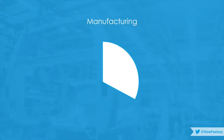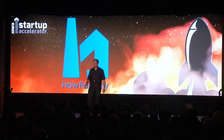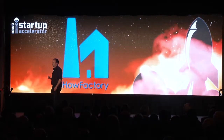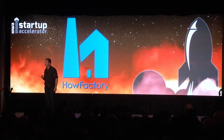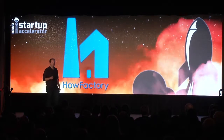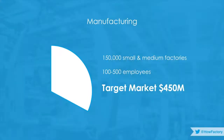There are 150,000 small to medium-sized manufacturers right here in the United States. And we know that manufacturers with fewer than 500 employees feel the pain and the risk of lost knowledge the most. So we're going to help them first. Because the opportunity for those companies and for HowFactory is huge.